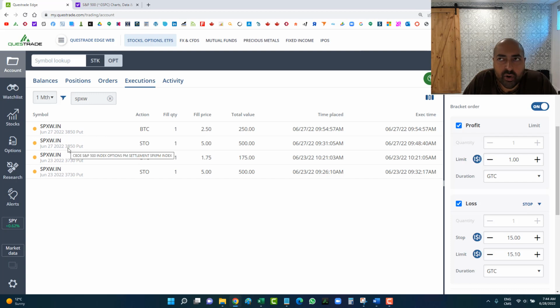Market opened at around 39.27 or something. So I placed an exaggerated order at 38.50. I placed it at 9.31, but it got filled at 9.48. So it got filled 18 minutes later, when the market actually dropped after the open. It got filled at $5.